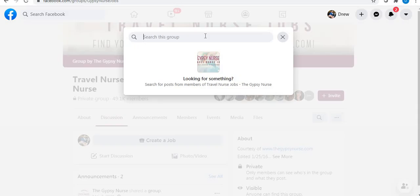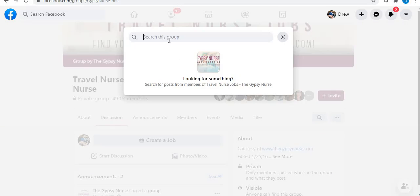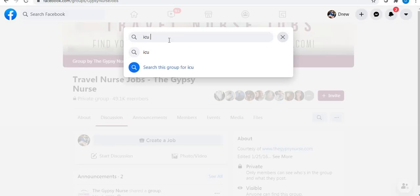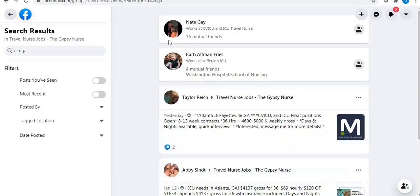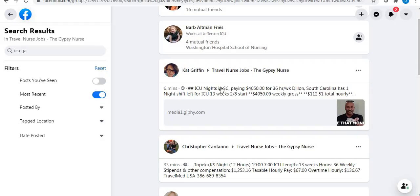But here is how I find contracts. I will go to the search button in these groups, and then I'll type in my specialty. Let's say I'm an ICU nurse, and I want to find a job in Georgia. And then we're going to go to most recent. If you don't click most recent, you might be scrolling through some contracts from 2017, which won't do you any good.